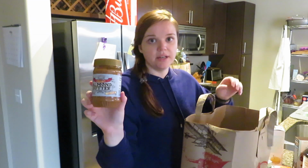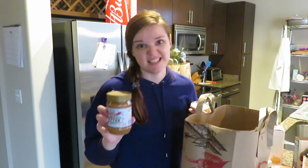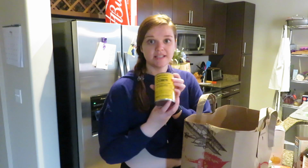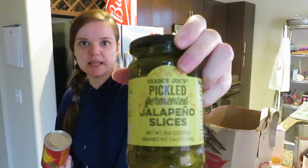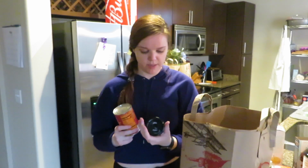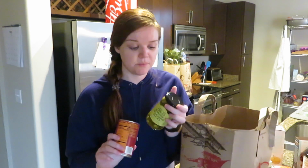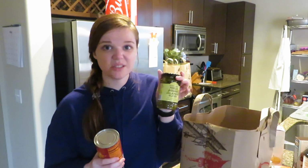Also got some almond butter, nothing fancy here. I just find that Trader Joe's has a pretty good price for almond butter that's just straight almonds and doesn't have a bunch of extra crap in it. I also got some canned corn, some tomato sauce, and I found these, I believe these are new as well. They're pickled fermented jalapeno slices. I've been really into spicy stuff recently. I don't even know why, but they just looked good. I wanted them for some reason. I don't know what I'll use them for, maybe nachos or something, but they just looked really good.